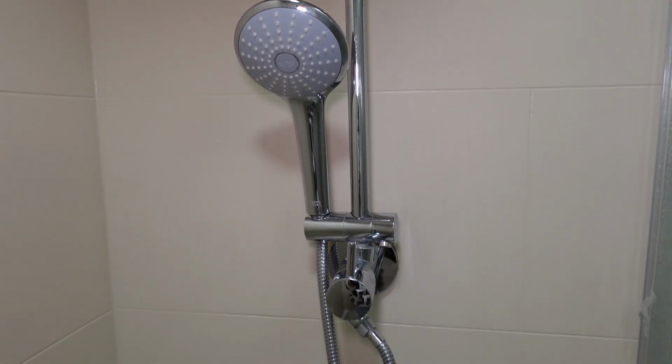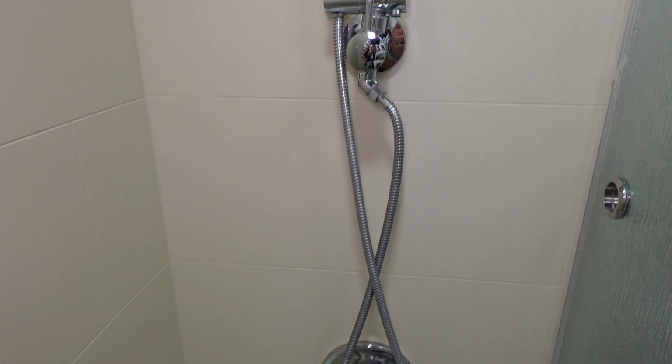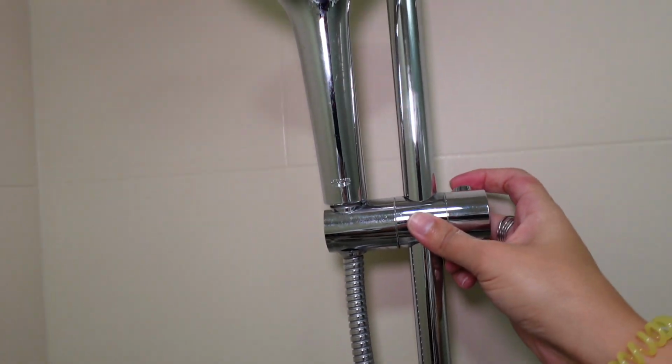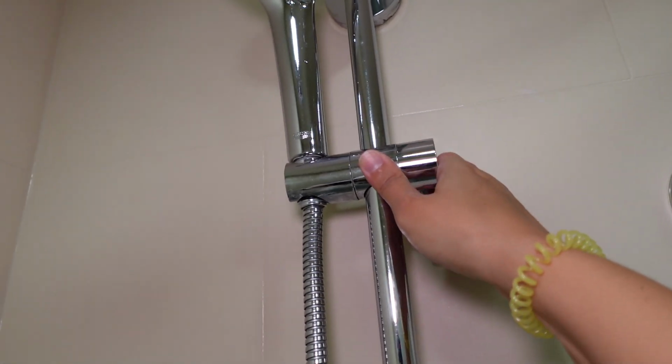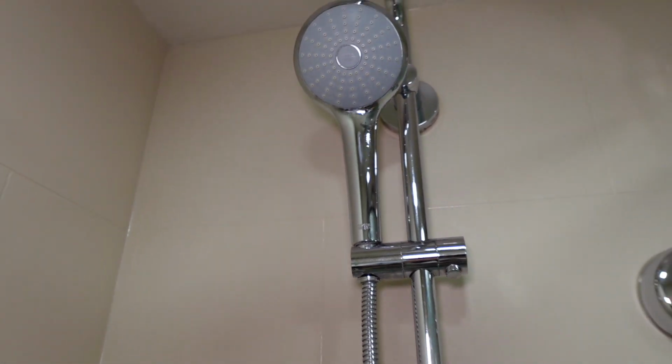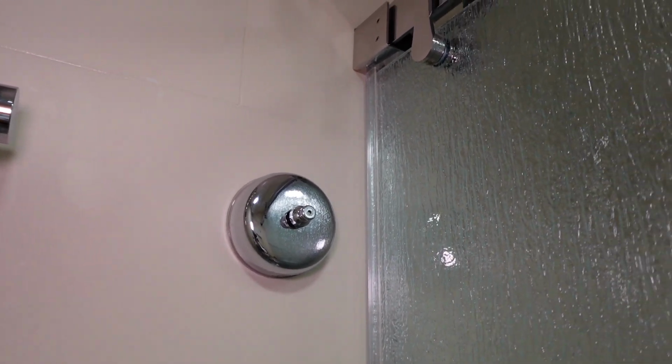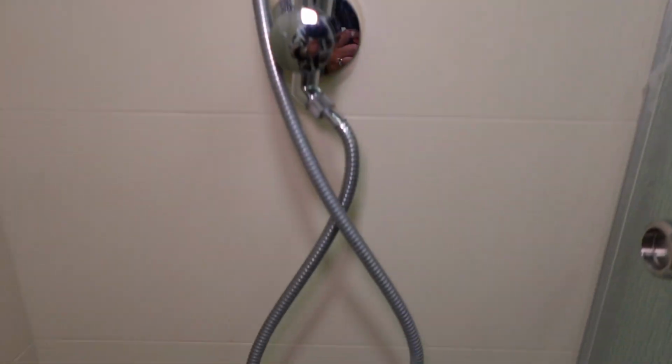So we do have the handheld as well as that rainfall. And this does move. If you're not into kind of using a handheld or the rainfall, you can move this, so it's more like a standard shower head. So that's nice. Of course, we have our clothesline right there and our controls for the tub.